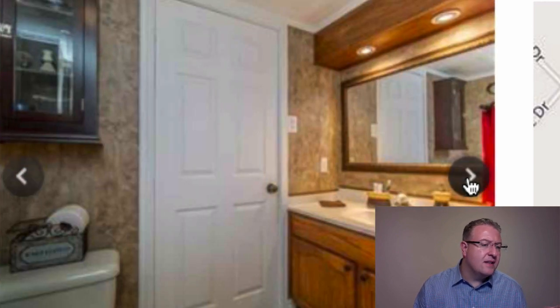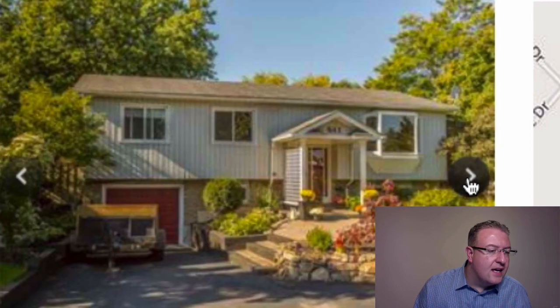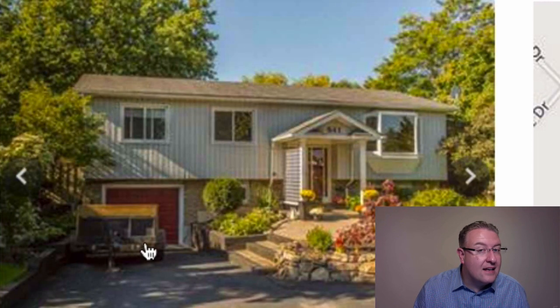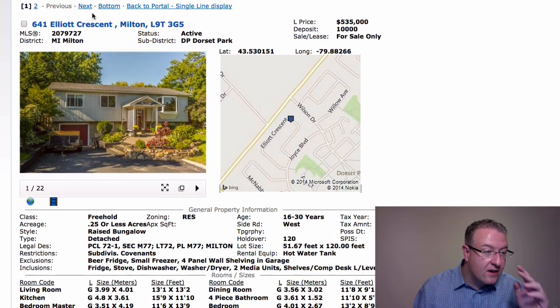The thing about this one that's nice is that if you have older relatives, here's the thing, if you're looking for a lack of stairs, they could pull right into the driveway, go through the garage, and they're downstairs in the basement, and there are no stairs there. So that can be a very positive thing.